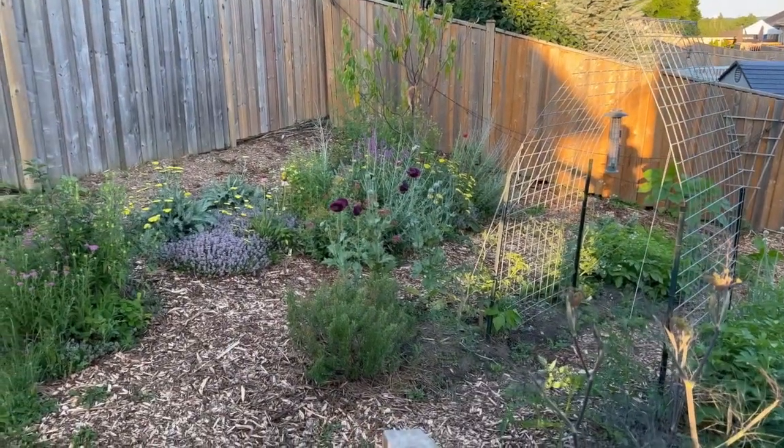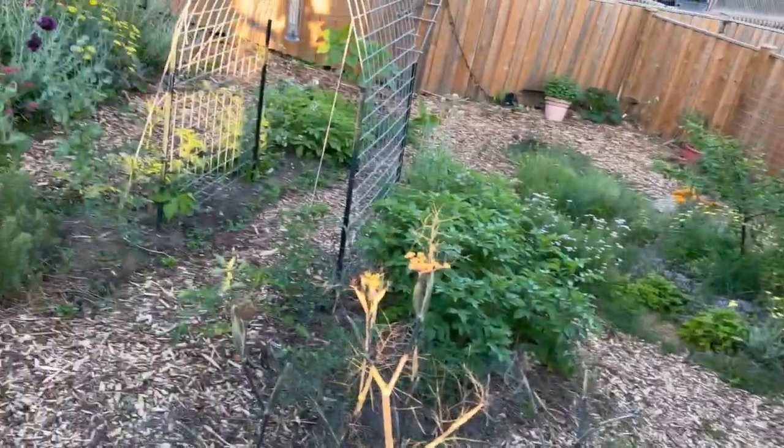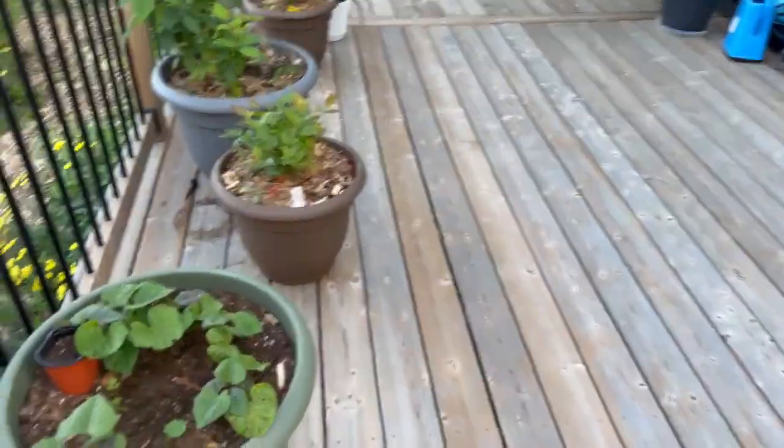I'm going to show you the garden though. I love it. It needs work. It's a hot mess. It's got lots and lots of weeds, but whatever, I love it, and I'll show you. I'll give you a quick view of the garden. It's my whole yard, which isn't huge, but it is all garden. And plus, on my deck, I have stuff to show you.